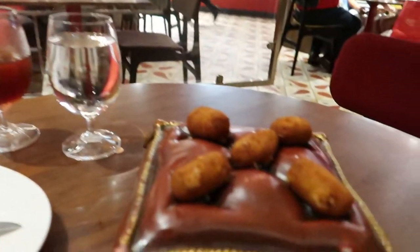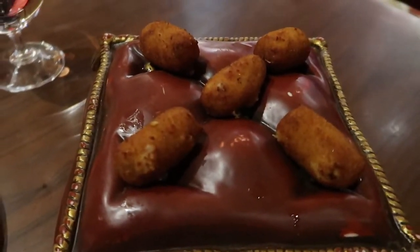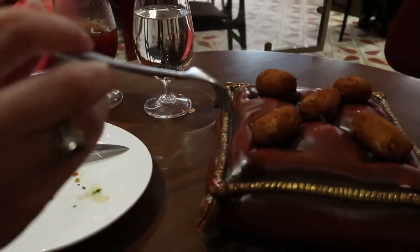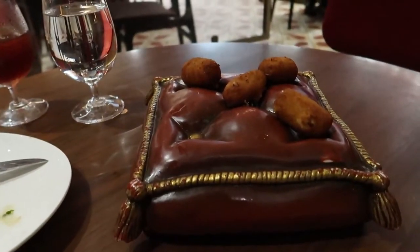I liked that. And then after that, we had the croquettes. The sandwich was really good. The croquettes were excellent. Out of this world. I said at the beginning, let's compare it to Universal's. Oh my gosh, I was wrong. We should never have made that statement. There was no comparison. The chicken croquettes, there's no comparison with Universal Studios there.